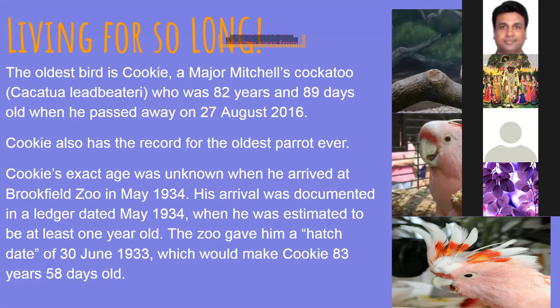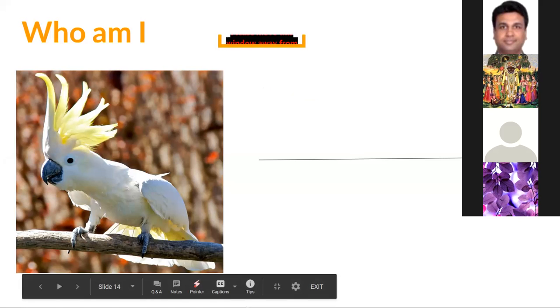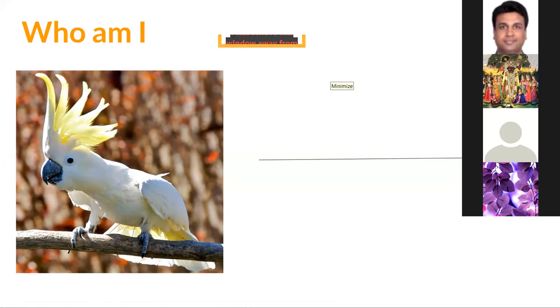Okay, so we have some questions for you. After seeing this picture, can you recognize which bird or which parrot is this? Please raise your hand and I will speak your name and then you can answer the question. Can anybody tell me who is this bird? What's the exact name for it? You can just make a guess.